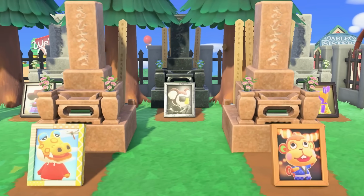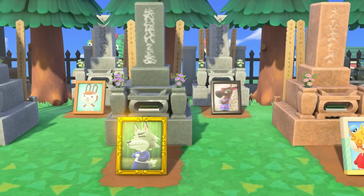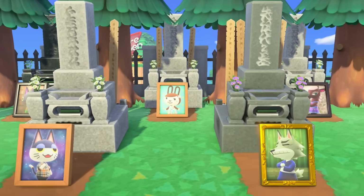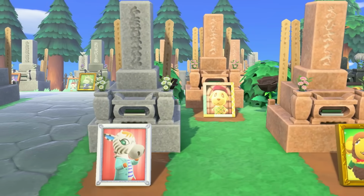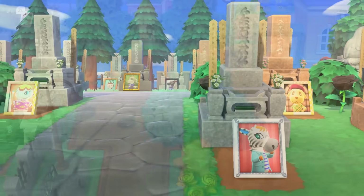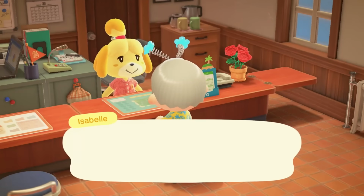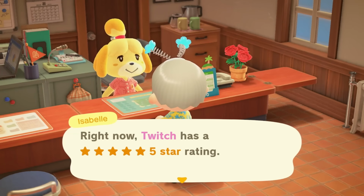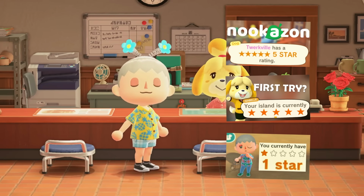Of course, I've had so many villagers move in and out at this point that this isn't a complete list of them all, mostly just the ones that I remember the fondest. I tried as well to match the color and style of gravestone to what most closely matches the villager. Then across from that is Resident Services. This island is, of course, 5 stars. After all, what kind of fraud would I be if my main island had a worse rating than all those garbage islands that I got up to 5 stars?